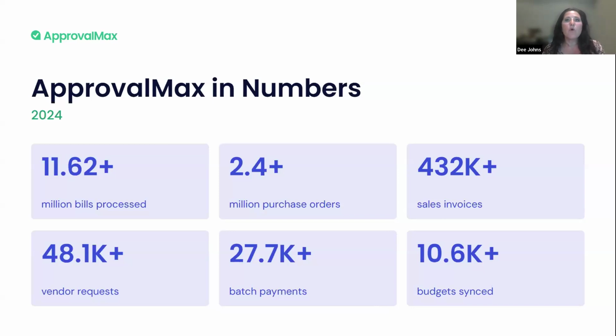What about the 2.4 million purchase orders created? That's 46,153 purchase orders raised in ApprovalMax every week. And if each purchase order, again, equaled one sheet of paper, that would be enough paper stacked 2.5 times the height of the Eiffel Tower.